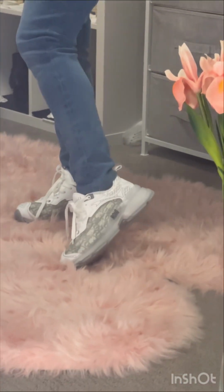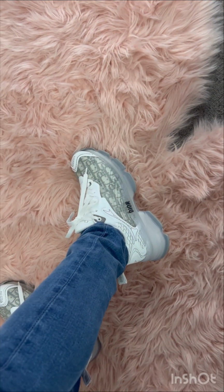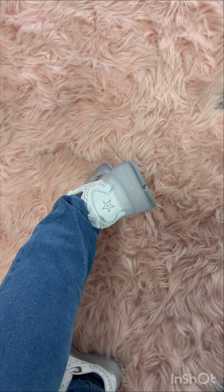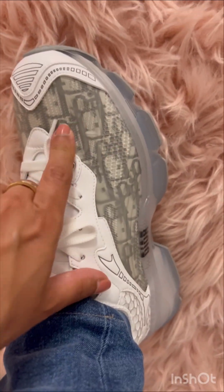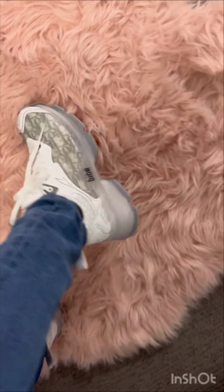So these are the shoes. I like how, unlike the Oblique navy, this is quite bright. It's like a daily sneaker. There's a star at the back, with Christian Dior here, then over here the Oblique pattern, and there's plastic on it, so it's water resistant. And I can show you what the underside of the shoe is like.